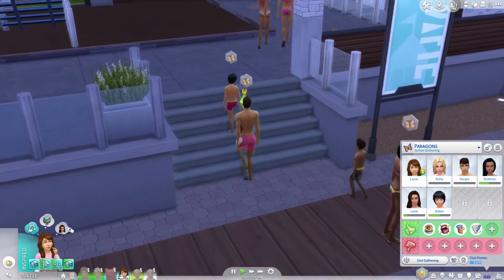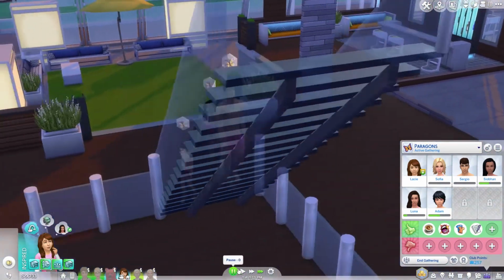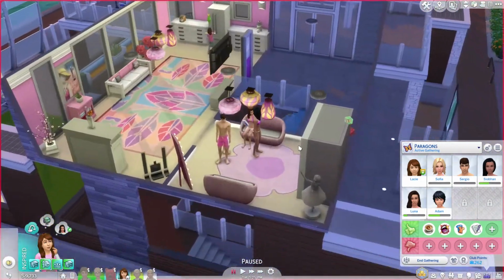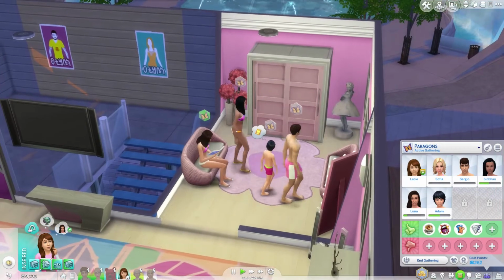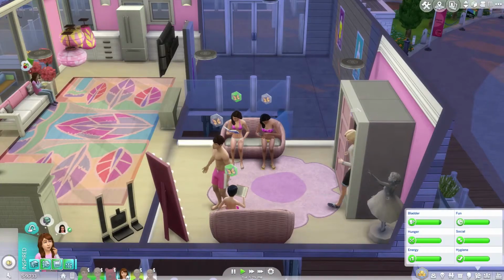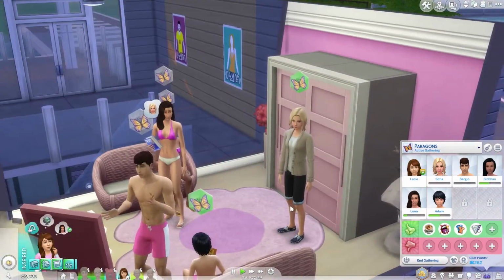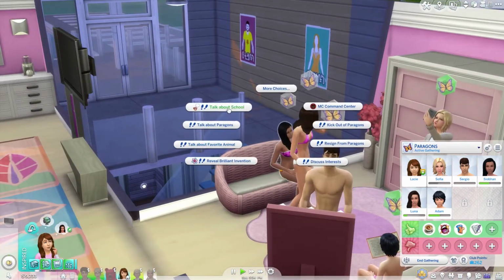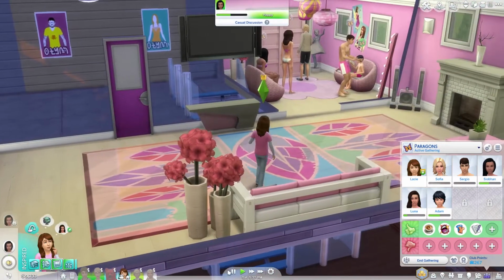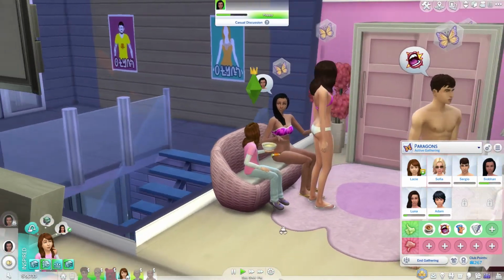Oh god, I just got rid of that, didn't mean to. So they're all over here. They're all going into their place. So they have the little Paragons group thing. So I changed the Paragon stuff. So we're gonna check with this chick. I wanna see how she feels about the Paragons under my Sims control, since she was a little leader.